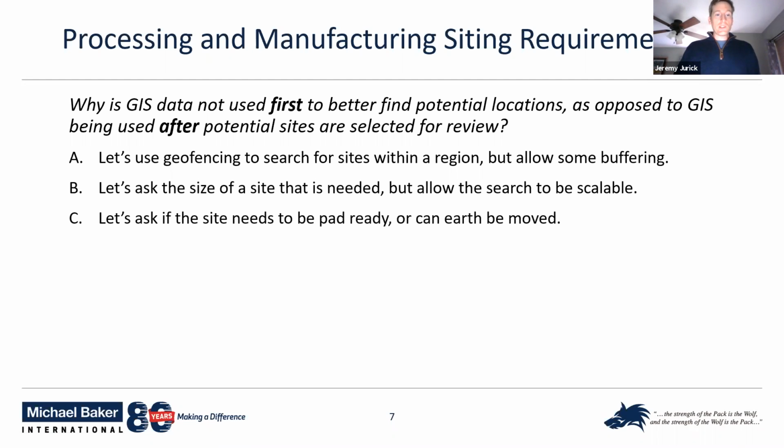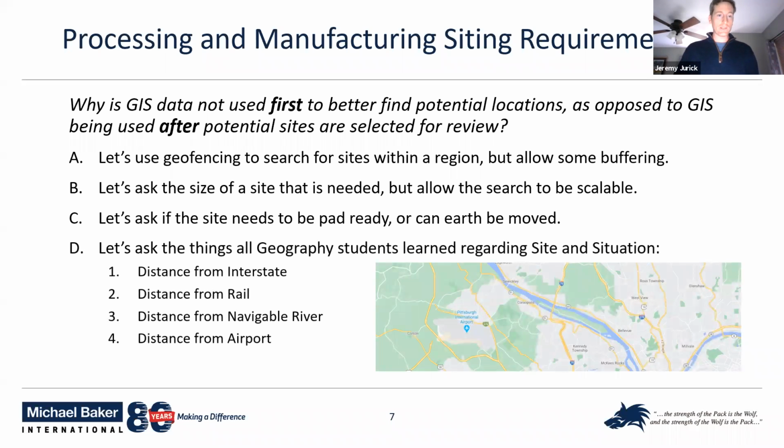Number 3, letter C, let's ask if the site needs to be pad ready or can there be slope. We've seen some incredible amount of land be moved in the last couple years to prepare sites. So just because there is a slope on a site, let's not shy away from that. Now there may be companies that need a pad ready location, and that's okay too, but we need to be better equipped to help them find those logical sites.